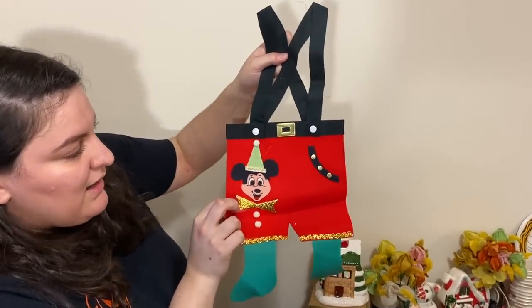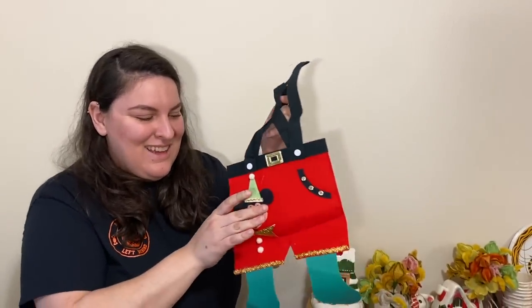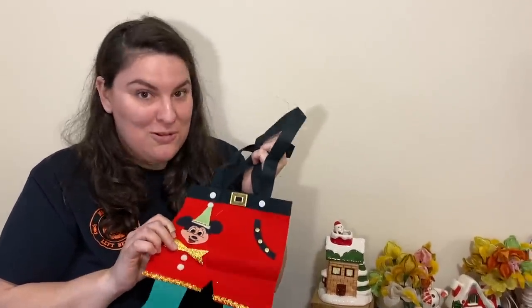It's so cute. And it's in great condition. How amazing. Yeah. I think this is so cool. I have to look up some comps and see if it has ever been on eBay before, from what I can find, but this is just so cool.